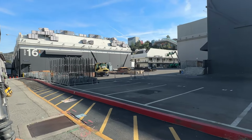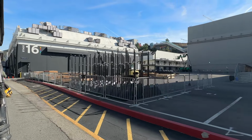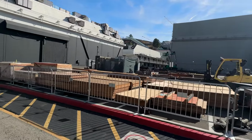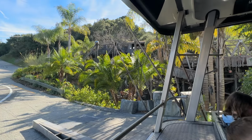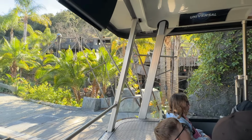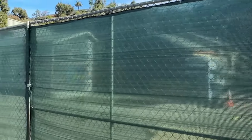There's a lot of stuff that was different about the tram tour from what I remember before. I didn't even realize it till the end, but they took the earthquake room out. That's gone. They are still doing Fast and Furious, which it is what it is, I guess. The Bates Motel, it's still cut in half. But the guy wasn't there this time. But Norman Bates is up at his mansion doing his thing now.